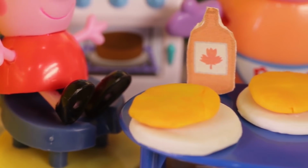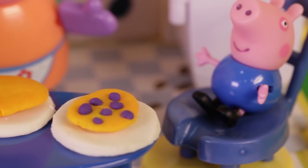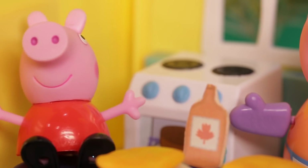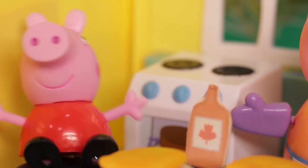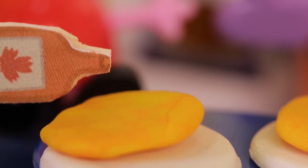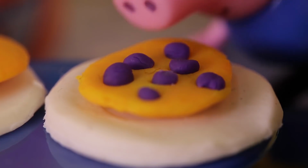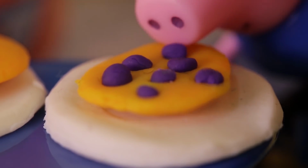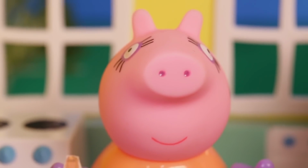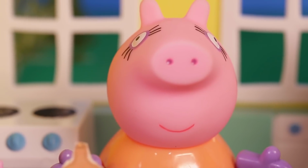Don't the pancakes look delicious? There's maple syrup and George has a blueberry one. Wow! Who wants some maple syrup? Oh, yes, please, Mummy Pig. I'm going to pour some on now. Swoosh. These are delicious. Oh, my piglets.